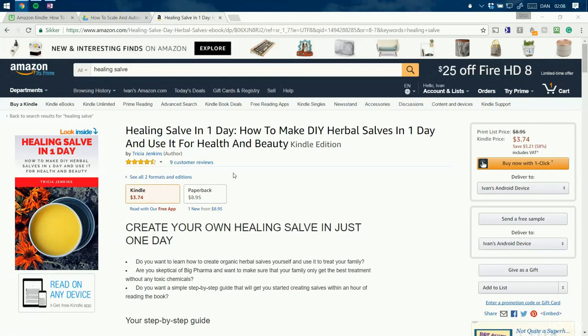You can also do a double deal where they buy the paperback and then get the Kindle book for $1. So it's called a Matchbook. You can set that up in the Kindle KDP account as well, and then you can make some bonus sales that way.